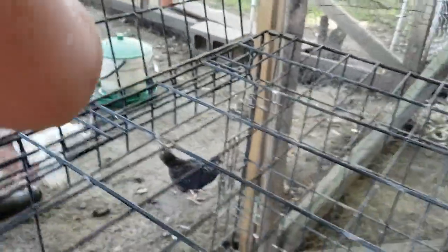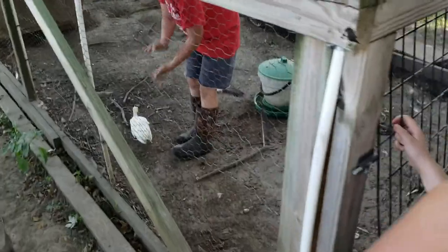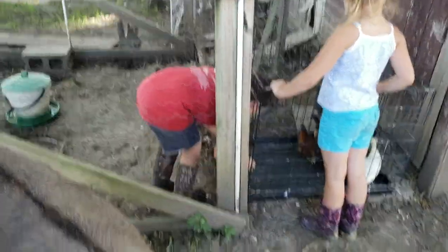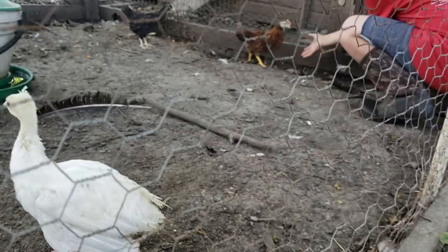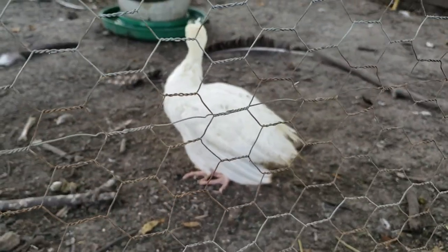Kenzie, hold this gate up. Oh, there's a tree branch. No, just set it on the ground, Mason, please. And they got poop on me. Well, yeah, they're dinner. And Mason, don't kill them. I'm not. Set them down gently. Oh, his tail feathers are all nasty. Yeah, they were pooping on them.